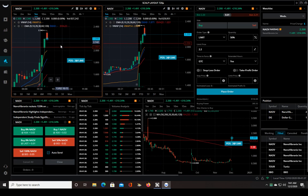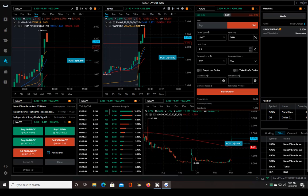This thing's holding the 220 pretty well. Looks like it's going into suspension on the way down. That kind of stinks. So let's do this. Let's take another half off. You know what? I'm trying to think if I want to mess with this anymore. Since now it's on the way down suspending, this is probably the time to get out. Let's try 214 to sell the rest. Oops.